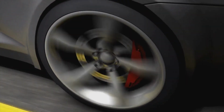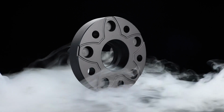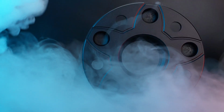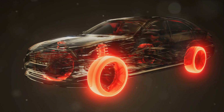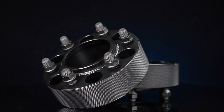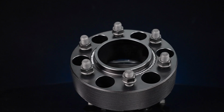But that's not all. Bonoss spacers feature a unique active cooling technique. Thanks to the pedal-shaped groove design, these spacers encourage efficient airflow, actively cooling the braking system and enhancing brake efficiency. This not only improves performance but also ensures safety during your drive. So with 2-inch wheel spacers, you get more than just a visual upgrade. You get a performance boost, enhanced safety, and top-notch quality.